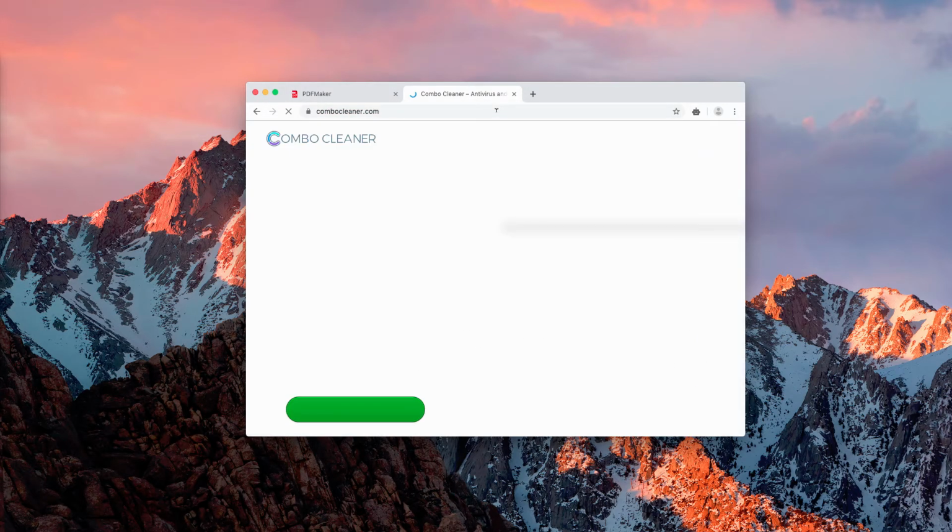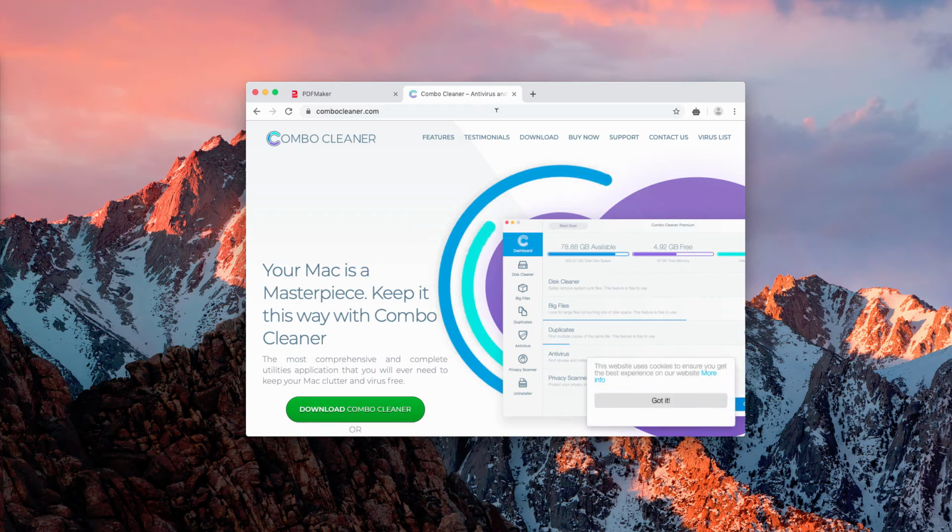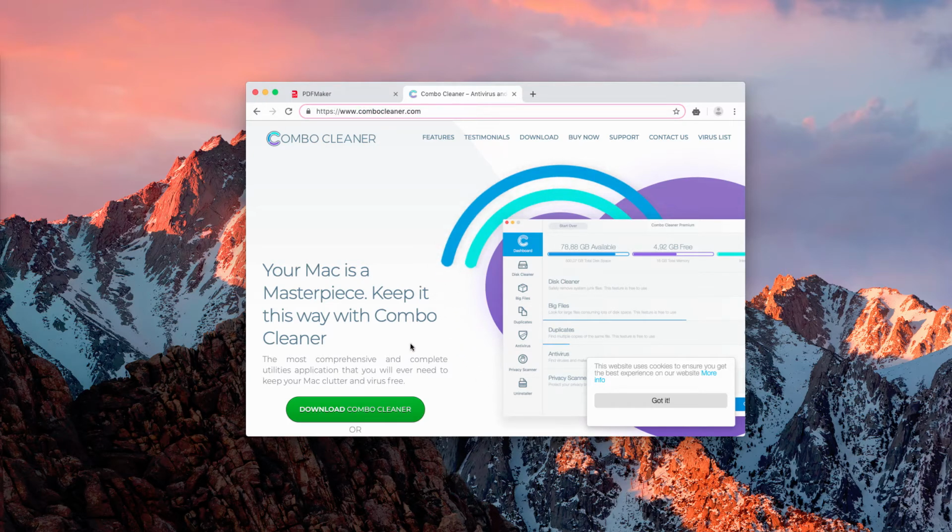Another recommendation is that you scan your Mac, since I'm talking about fixing Mac computers in this video. So scan your Mac with Combo Cleaner Antivirus for Mac. You may download it from the website combocleaner.com. Combo Cleaner, that's the antivirus typically and solely for Mac computers. Download this program using the green download button. Install the application and run scanning with it.